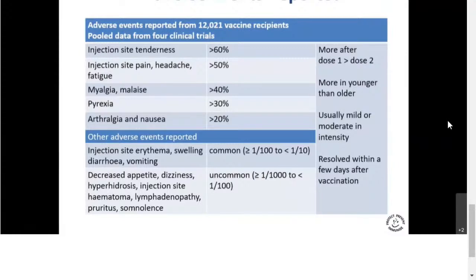Other adverse events that were less common were redness at the site of the injection and swelling, diarrhea and vomiting, decreased appetite, dizziness, hyperhidrosis, injection site hematoma, lymphadenopathy, pruritus, and somnolence. And these were the adverse events that were seen in the trials.